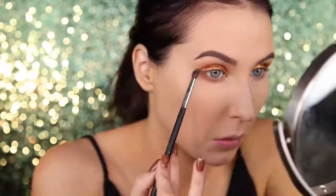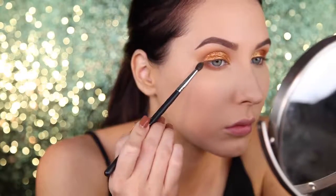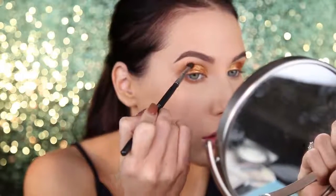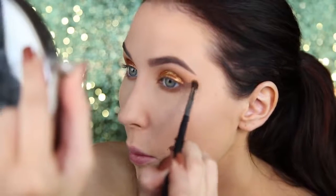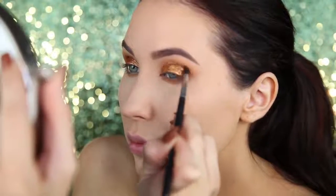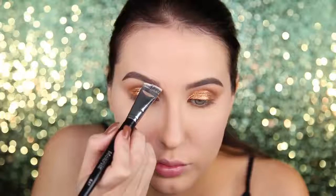I've been loving it recently. And as you'll see, I'll use this brush to create a really soft cat eye effect. And you'll see how easy it is with this brush. I don't know why I've never discovered this before, but it just makes it so simple. I barely have any product on my brush, and I'm just going to wing it out towards the tail of my brow. Then as you'll see, I'll connect it towards my upper eyeshadow, and it'll just give me a really, really soft cat eye effect, and I just love it.